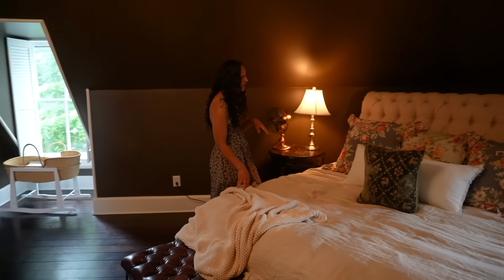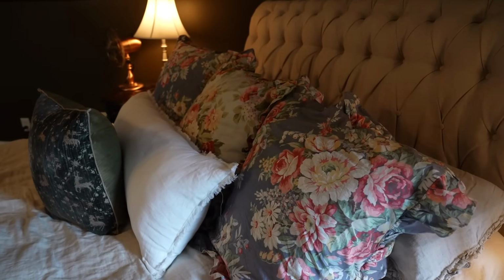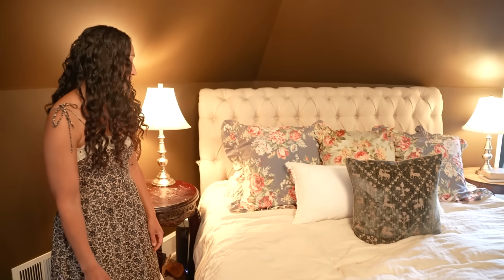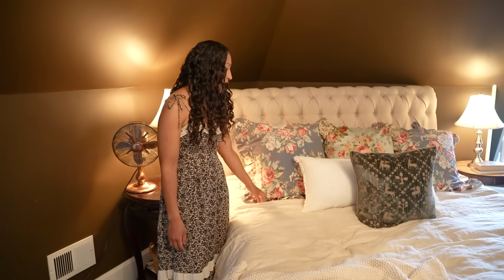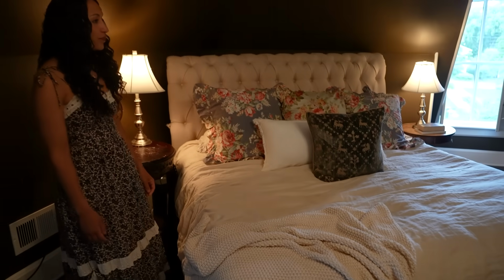These shams are vintage Ralph Lauren. I have just been so drawn to their fabric. It kind of reminds me of Sanderson prints. They're just beautiful to me, so I really love having that. And linen bedding, of course.